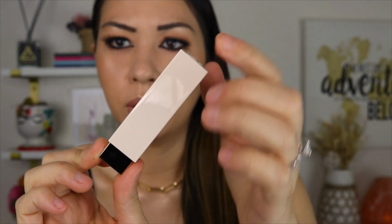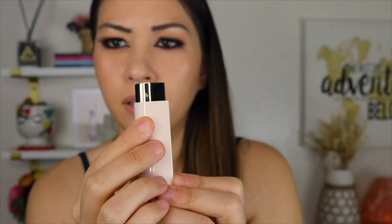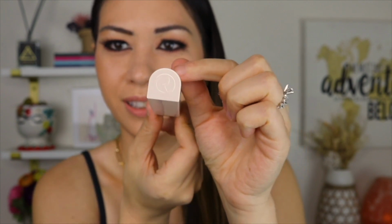Ooh, have I watched anyone put this on YouTube? Because I feel like I've never seen this packaging. See how it's flat and it becomes curved. Maybe I haven't been paying attention when I watch YouTube videos, but I didn't know the packaging looked like this.